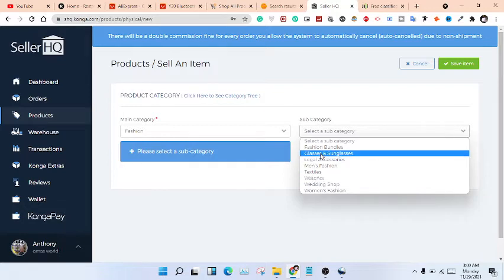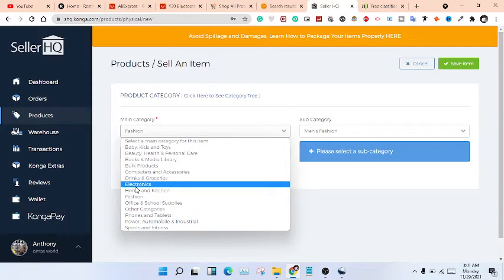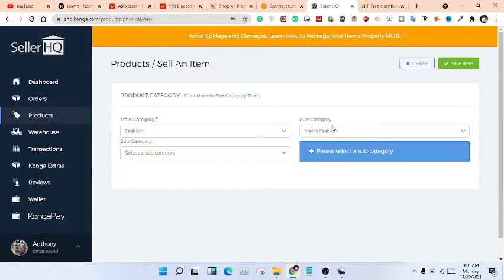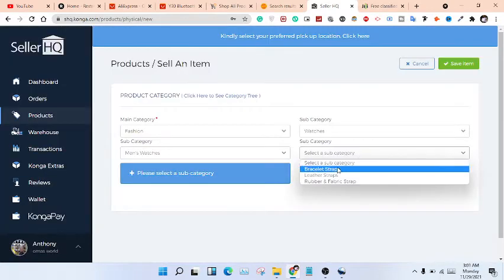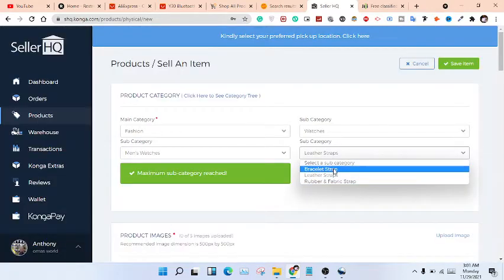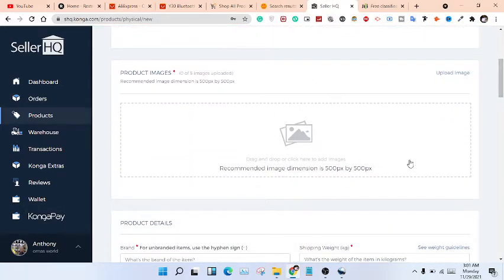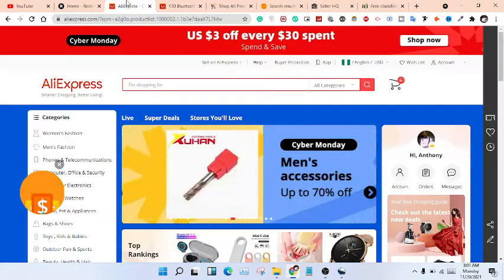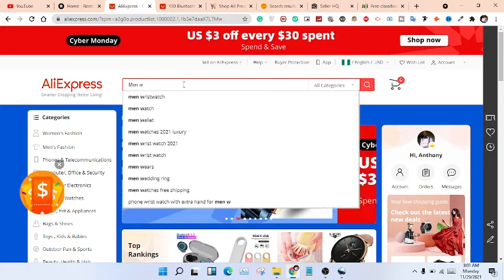So you can say watches, men's fashion. No, let's use electronics. Okay, let's use wristwatch. Let's say watches. For the sake of this video, you can say men's watches. Bracelets, leather, fabric. Okay, let's say bracelets. So now you want to insert your image. How do you get an image? It's very simple. Go over to AliExpress, search for men wristwatch.